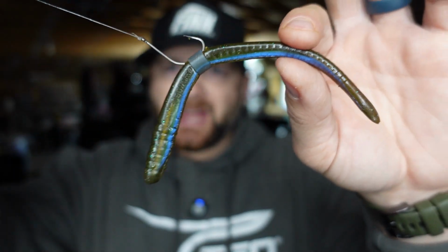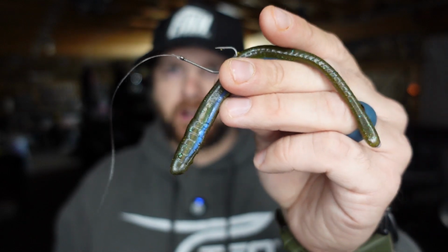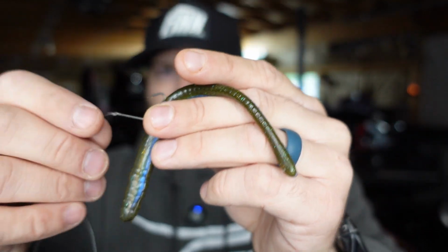I really like Aaron's Magic. It's probably my number one go-to color, or Oxblood Light Red Flake. Really good colors this time of year. Just fish it around those isolated pieces of cover or around the bluegill beds themselves, and you're going to have a lot of success during the bluegill spawn.